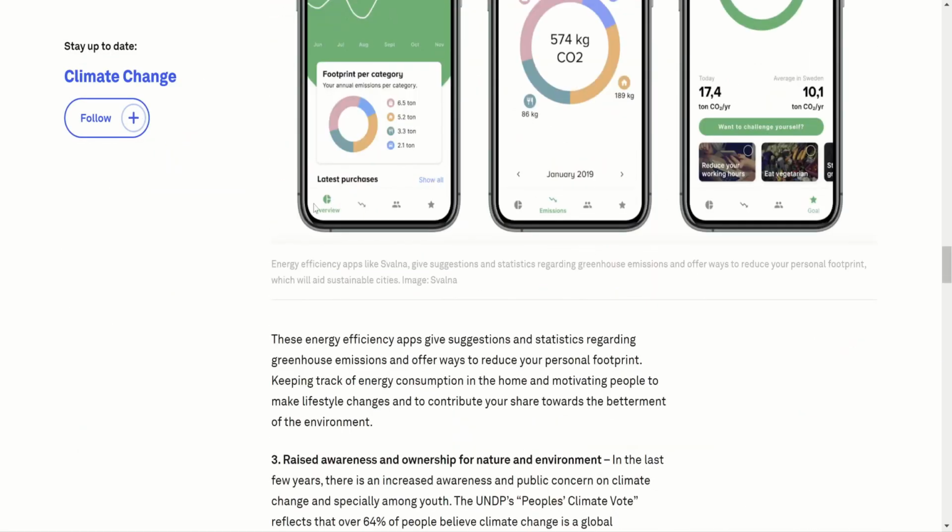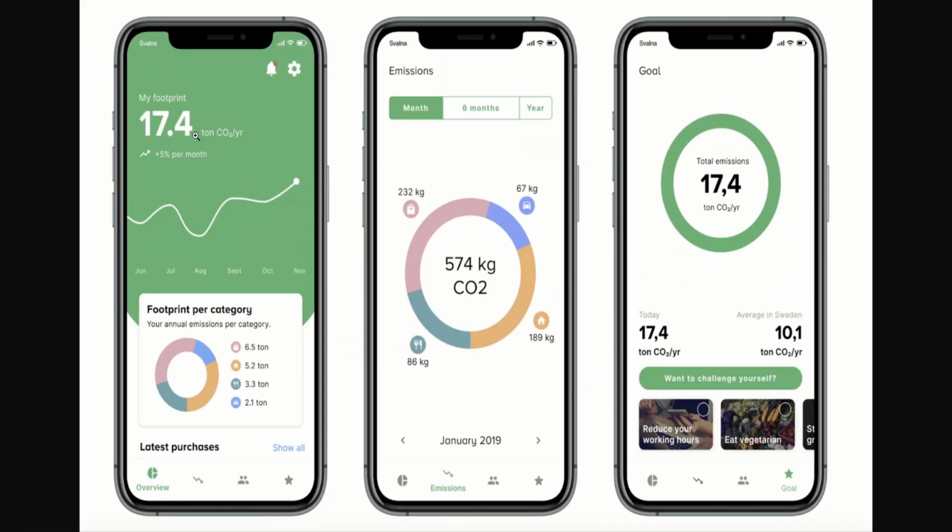Let me scroll down. Yes, to this. Okay, this is the interesting picture here. This is a mobile application that is tracking your personal carbon emissions. So here you can see my footprint in carbon emissions per year, per month, footprint per category, your annual emissions per category.